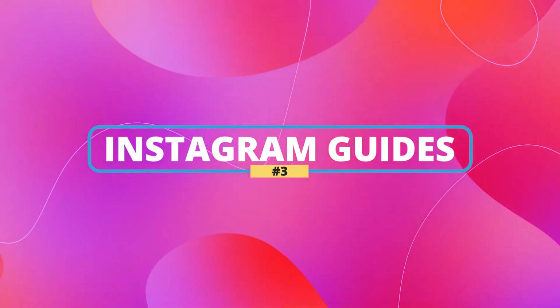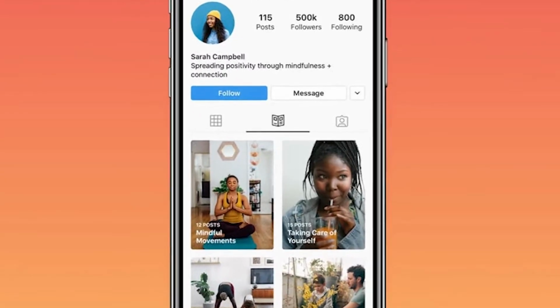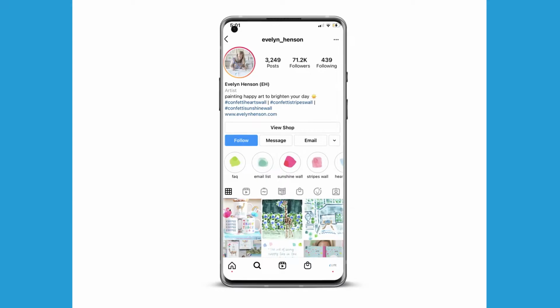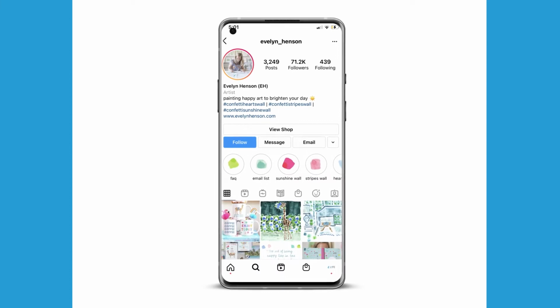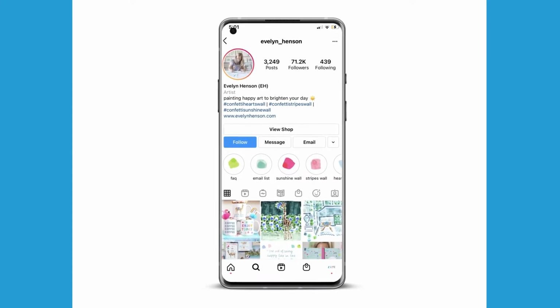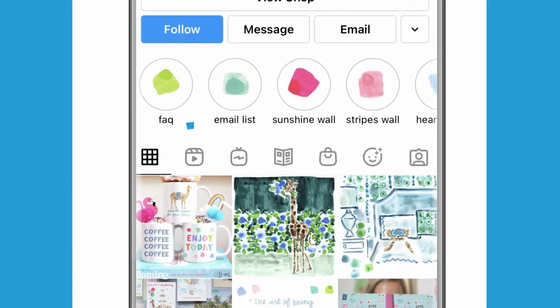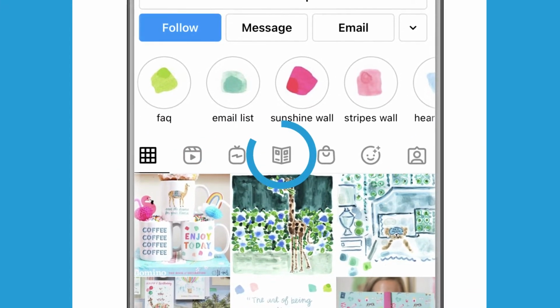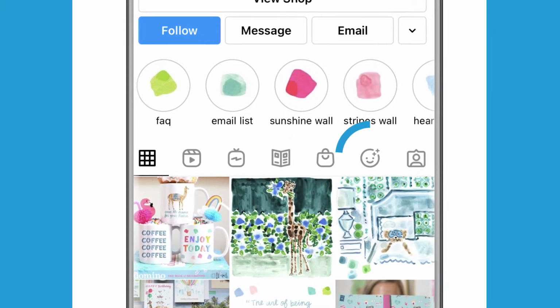Instagram guides were released in late 2020, and many are still slowly finding out what they are or that they even exist. Let's take a look at this small business's Instagram page as an example. Looking at their feed, you can see all the different sections. So from left to right, we have their main feed, their reels, their IGTVs, their guides, their products, their filters.